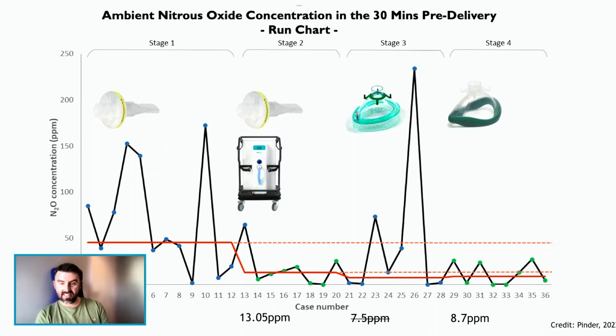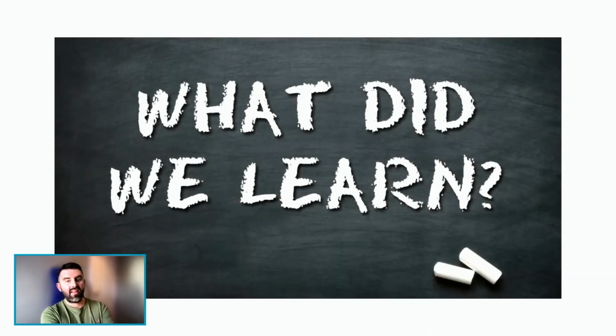So on to the next slide, please. So what did we learn from this? Well, I think there's a few things to take here. First of all, using the MDU can result in a substantial reduction in the ambient levels of nitrous oxide. I think that's really important from an occupational point of view, and it's probably also really important from a climate point of view, but just bear in mind that we were measuring levels in the room and we can't quantify exactly how much of the nitrous oxide was broken down.